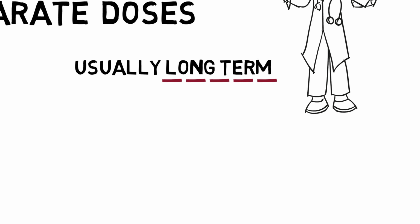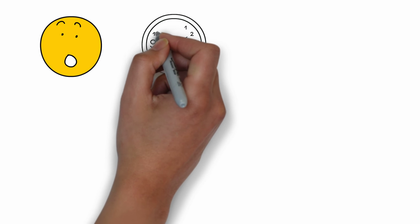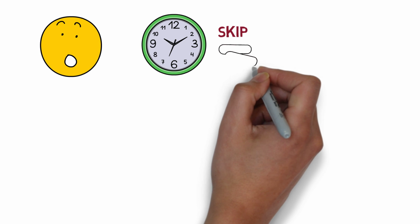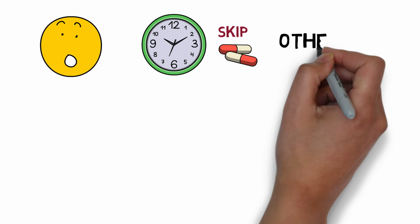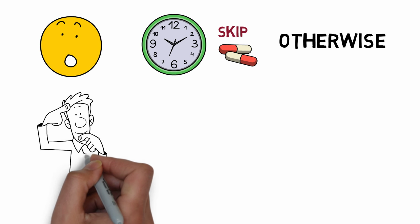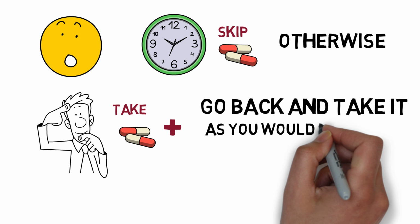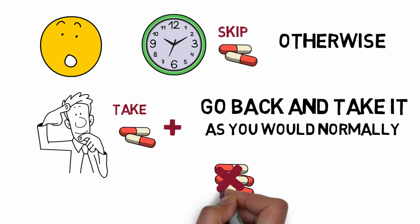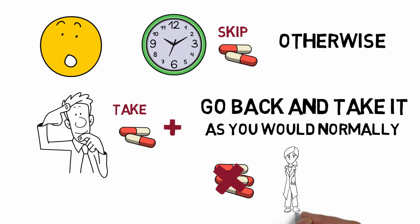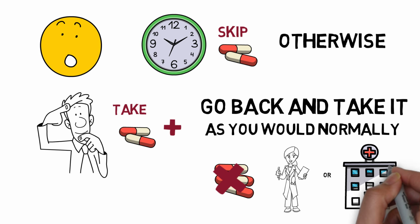If you forget to take it, and if it is almost time for your next dose, skip the dose you missed and take your next dose when you are meant to. Otherwise, take it as soon as you remember and then go back to taking your medicines as you would normally. Do not take a double dose to make up for the dose that you missed. If you overdose, immediately call your doctor or your closest emergency department of the hospital.